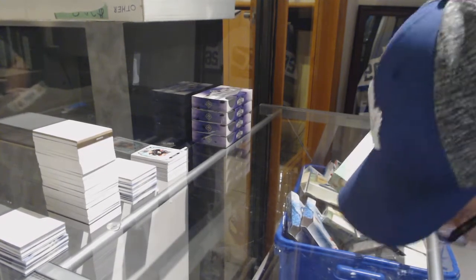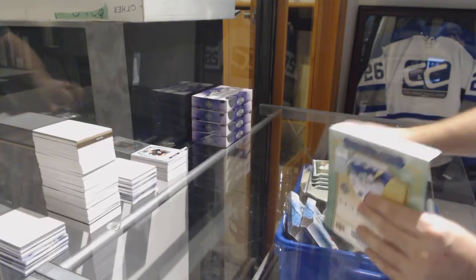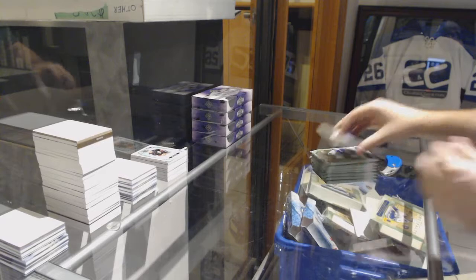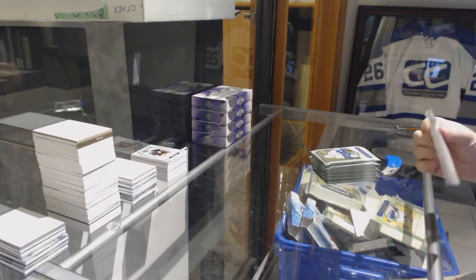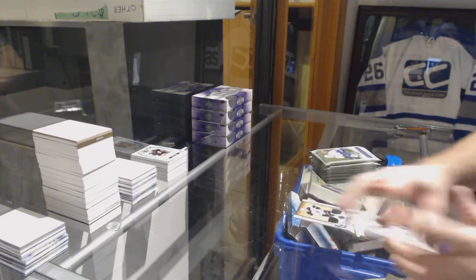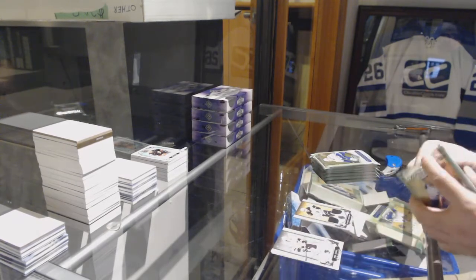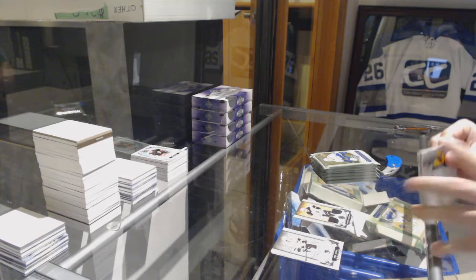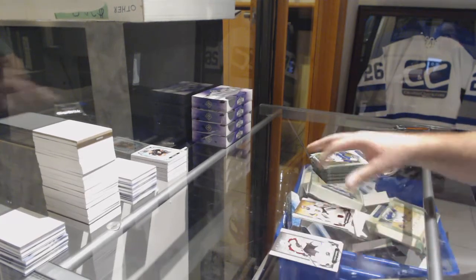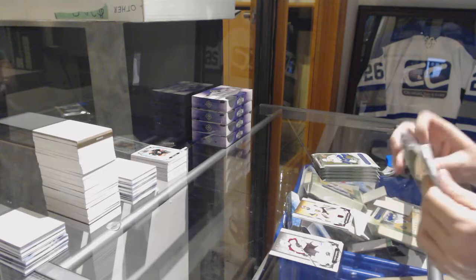All right. Last box in this break. We've got for the Boston Bruins dual jersey to 125. Sorry, Patrice Bergeron. Vegas Golden Knights, Marc-Andre Fleury, 349.